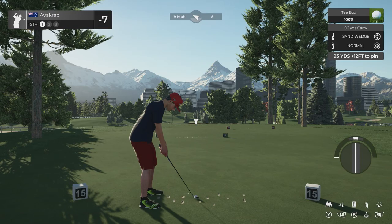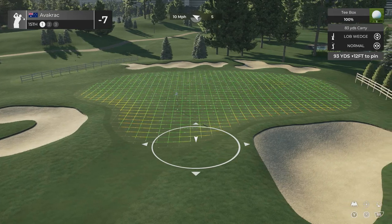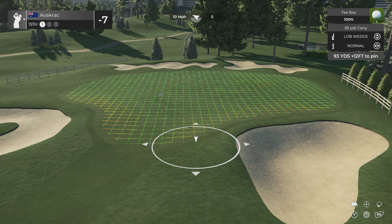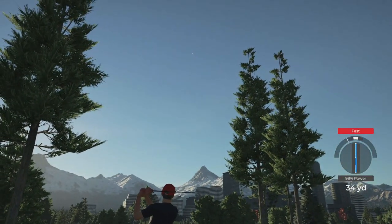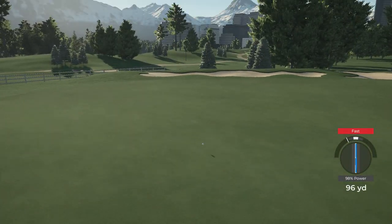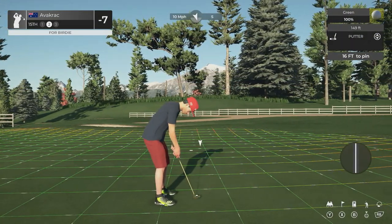All right, what do we got? Hole 15. Par 3, 93 yards. Oh, little one. 12 feet down. And we do have a fair bit of wind here. That's definitely going to help us get there. Oh, that's fast. Oh, that's going way right. Oh, actually, that stopped nicely. That could have been a lot worse, that shot.